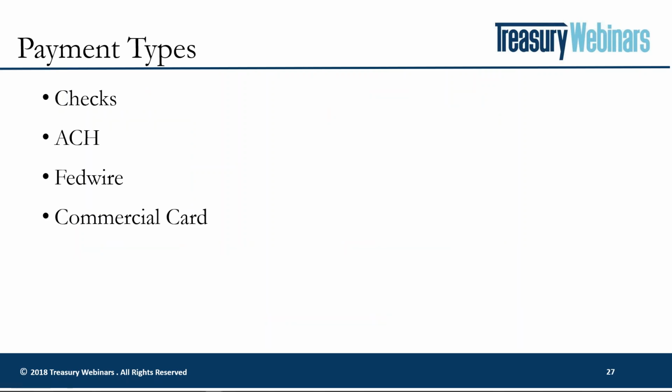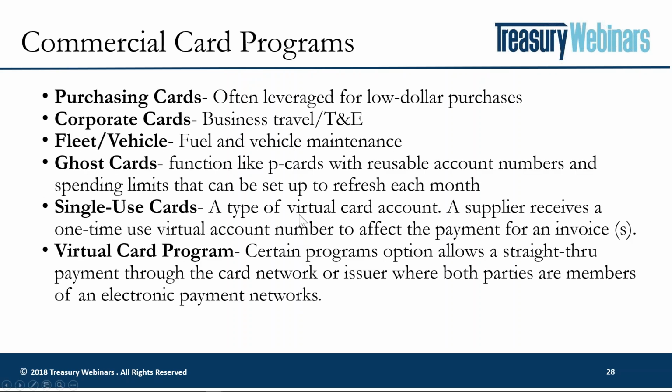So this is a little bit of review. I'll go through this really quickly, but for those of you who aren't in Treasury and might not be really deep in accounts payable, you want to look at this. I call it the payments portfolio, extremely important. There are really four main types: checks, ACH, Fedwire, and then commercial card, credit card. There are a lot of cards coming out there. We have a separate webinar on the different types of cards, so that's something you want to look at. Here's some more of what's out there and what these are. I'm not going to read all of these off the slide, but this is good for you to have. So again, if you want a copy of the presentation, please just drop me an email.